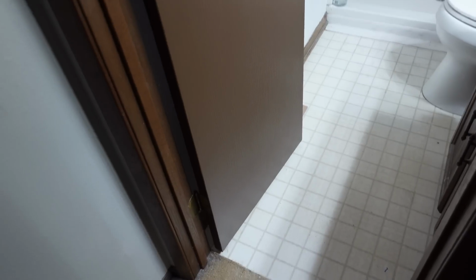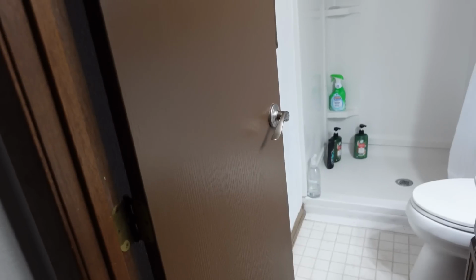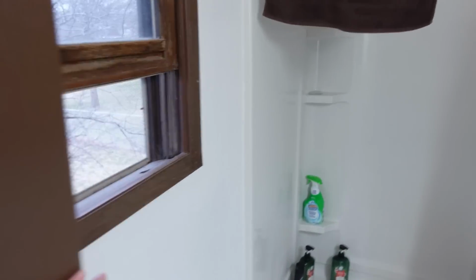You can see maybe a little bit, but there was some damage to the door, and Papa Bob's like, I can fix that and paint the door and it will be like new, and he was right. It looks absolutely fabulous. So that was already done.